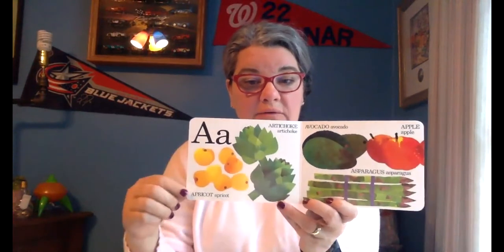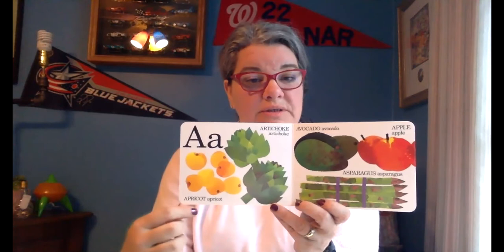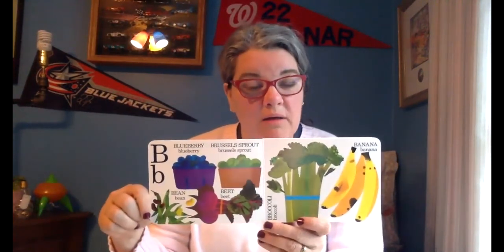We are exploring letters, and we've done lots of things with the alphabet this week. And this is the book I chose, Eating the Alphabet, because I hear a lot of you are eating and eating and eating. There is the letter A. There's an apricot, artichokes, avocados. So many friends like avocados, asparagus, and an apple. What comes next? Yep. Letter B, we have blueberries, beets, Brussels sprouts. I love those vegetables. Broccoli, that's another favorite of mine, and bananas. Banana. That makes me laugh.